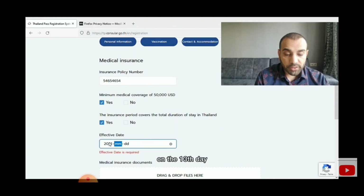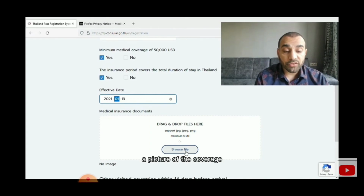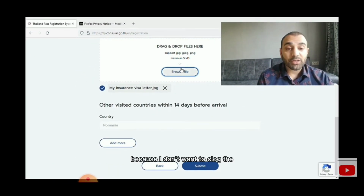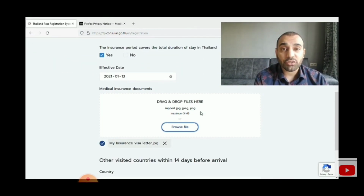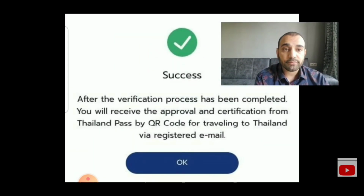On the 13th day. And then it wants you to go ahead and upload a picture of the coverage that you get from your insurance, which I have here. I will not press submit because I don't want to clog the system with additional unnecessary applications. I've done this already, and this is all you need to do. So once you press submit, this is what you will get on the screen. So there you have it.